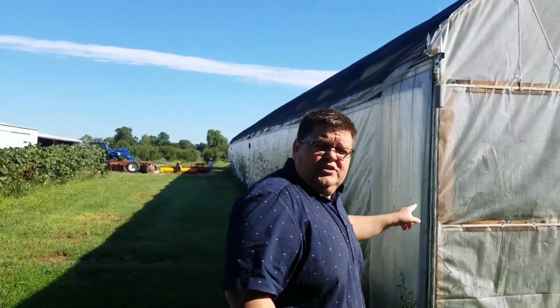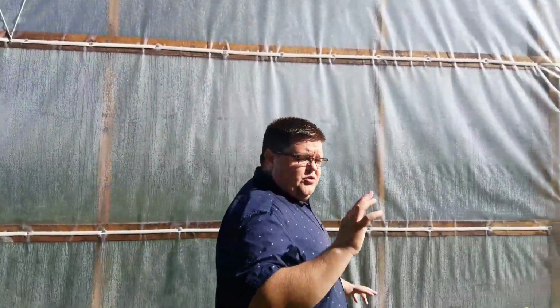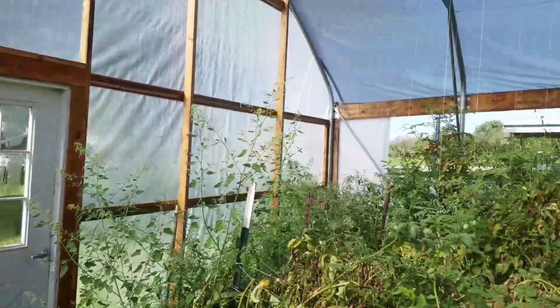But before we go check out what's going on with the farm tours, let's go see what Farmer Dre's doing in here. He's getting ready to move some crops from a summer to a fall crop. Let's go check it out and see what he's doing. We're in here in the high tunnel. Kind of looks like a jungle right now. But Farmer Dre's over here, so let's see what he's doing and what's going on in here.